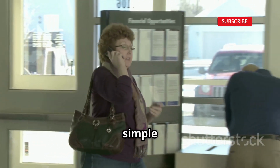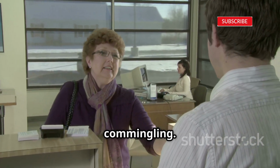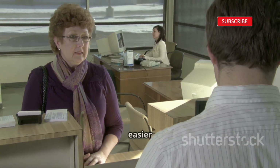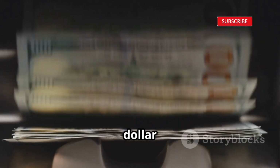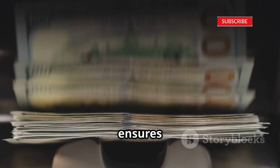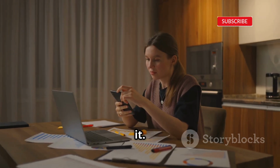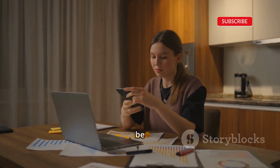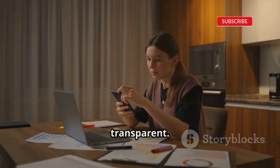The fix is simple. Open a dedicated business checking account. This is your first line of defense against commingling. It's a clear separation between your personal and business finances, making it easier to track income and expenses. Deposit all business income there. Every dollar your business earns should go directly into this account. This creates a clear audit trail and ensures that all revenue is properly accounted for. And pay all business expenses from it. Rent, utilities, supplies, marketing costs, everything related to your business should be paid from this dedicated account. This keeps your business finances organized and transparent.